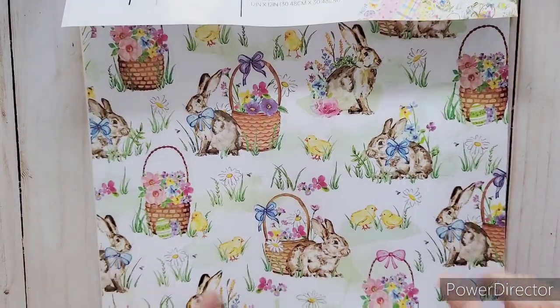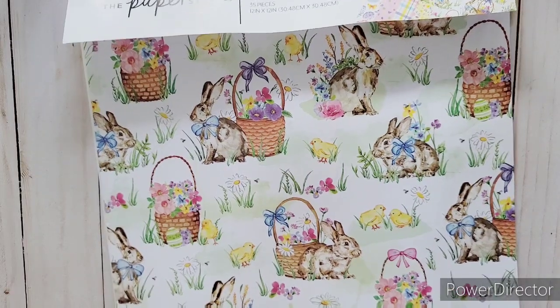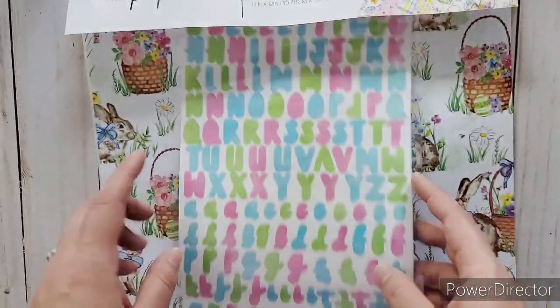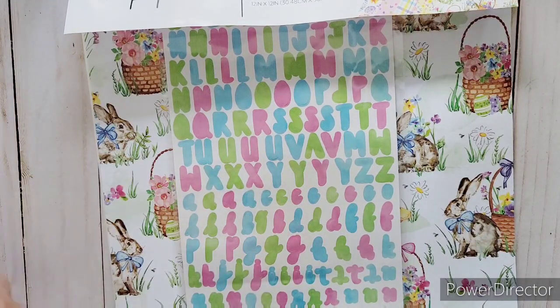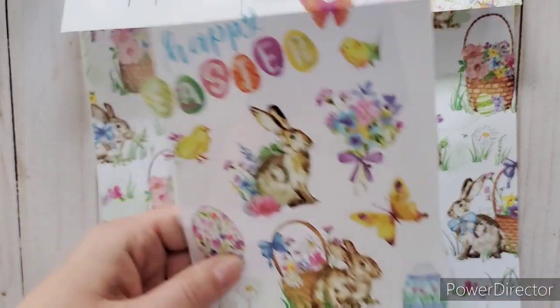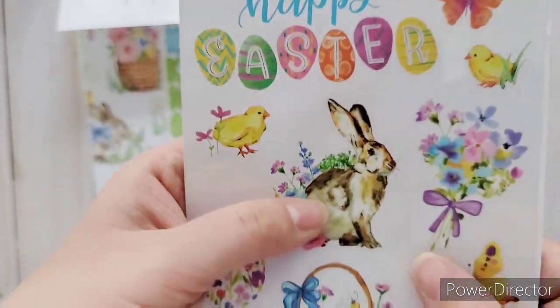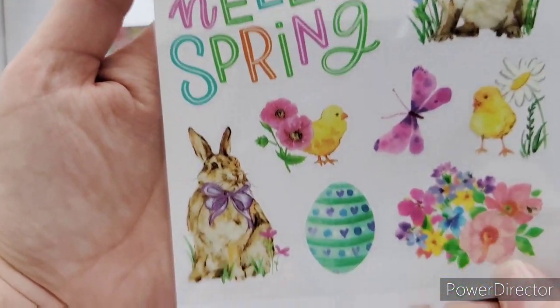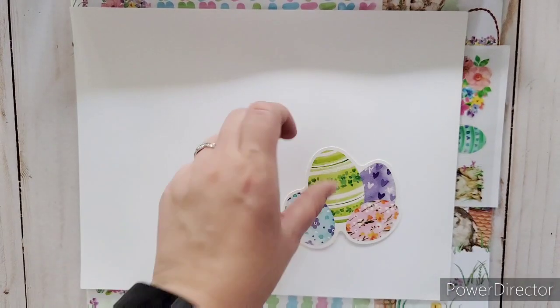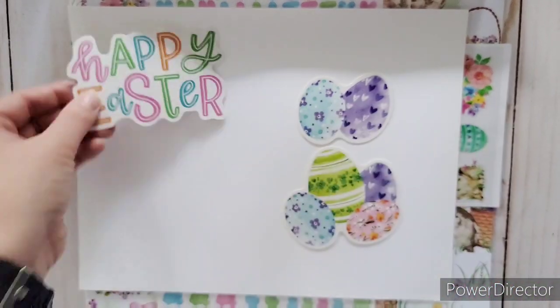I'll have to see. I didn't look to see if they have individual sheets of this because I love this one so, so much. And then these were the alphas that came with it. They are green, pink, and blue, uppercase and lowercase with the same font. And then here are the stickers. These ones are the clear ones as well. It says, Happy Easter. It's got a chick, the bunny, you know, bouquets of flowers. It's just so cute. Hello, spring. Too adorable. And then it came with all the embellishment. Look at these Easter eggs. Happy Easter.